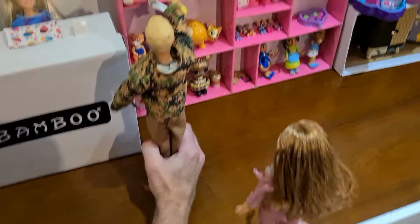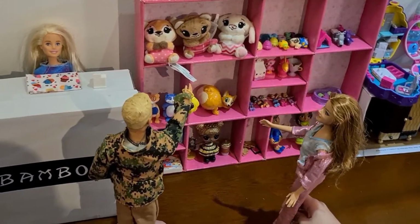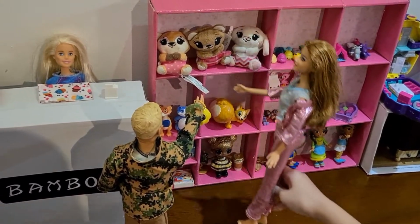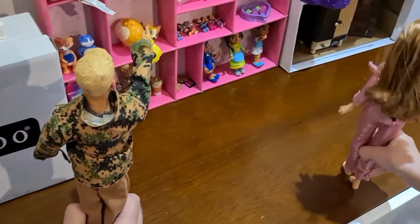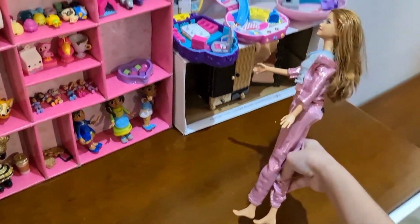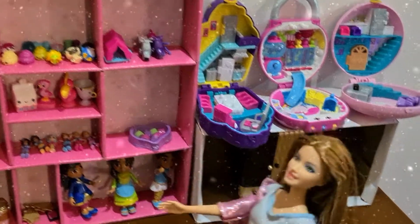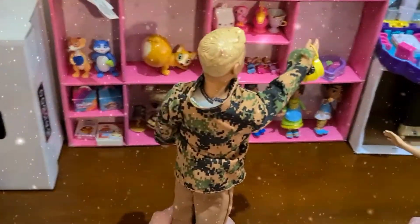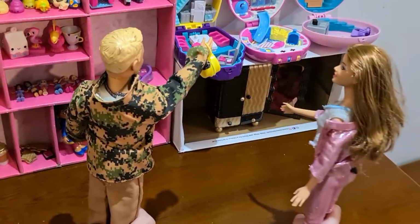Maybe would you like to pick her out one of these? I don't know. She already has this and this and this. Well then, I guess let's pick something else out. What do you think about a Cutie Patootie doll? What about dollhouses? Oh yes, I think she would love that. Which one of them? They have three to choose from.